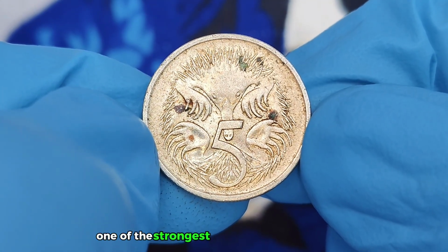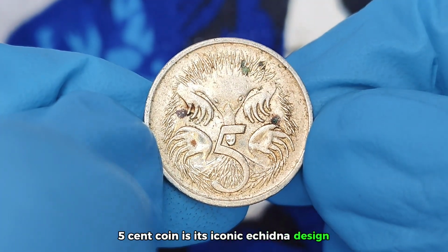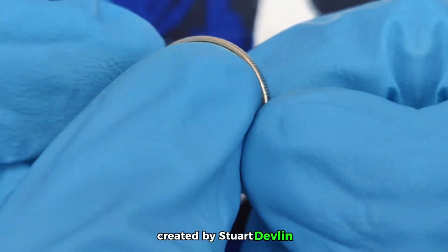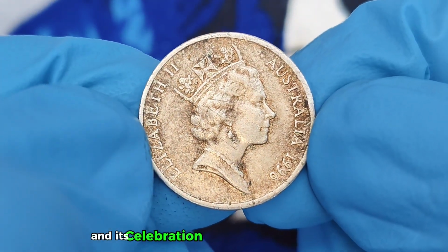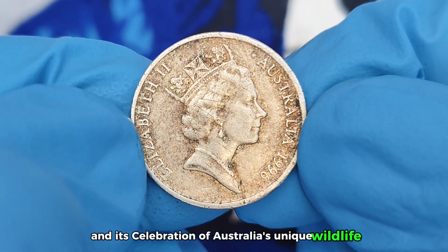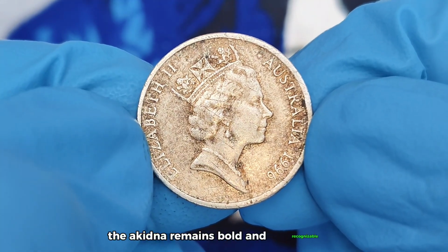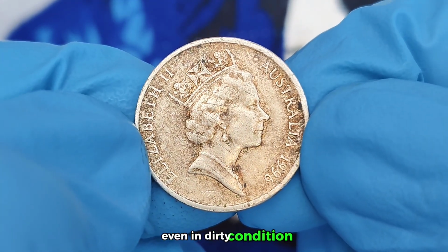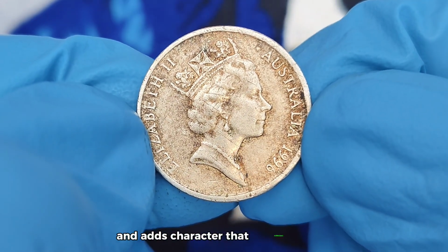One of the strongest features of the Australian 5-cent coin is its iconic echidna design, created by Stuart Devlin. This design is widely admired for its fine detail and its celebration of Australia's unique wildlife. On the 1996 coin, the echidna remains bold and recognizable even in dirty condition, which proves the strength of the original design and adds character that collectors love.